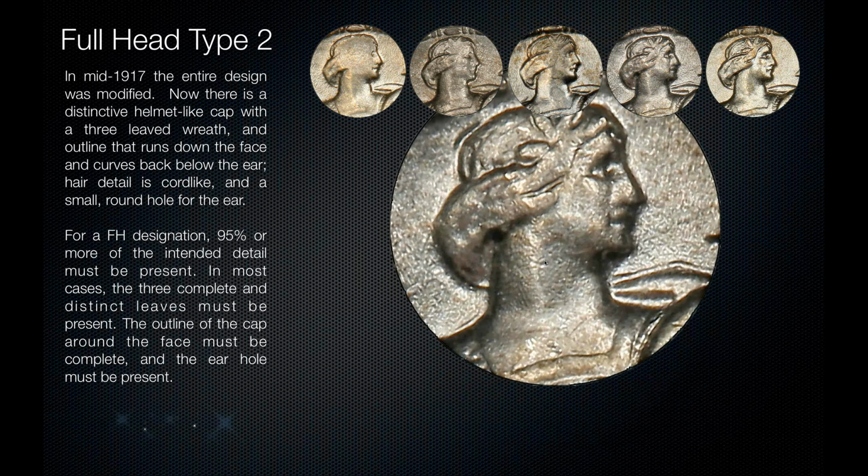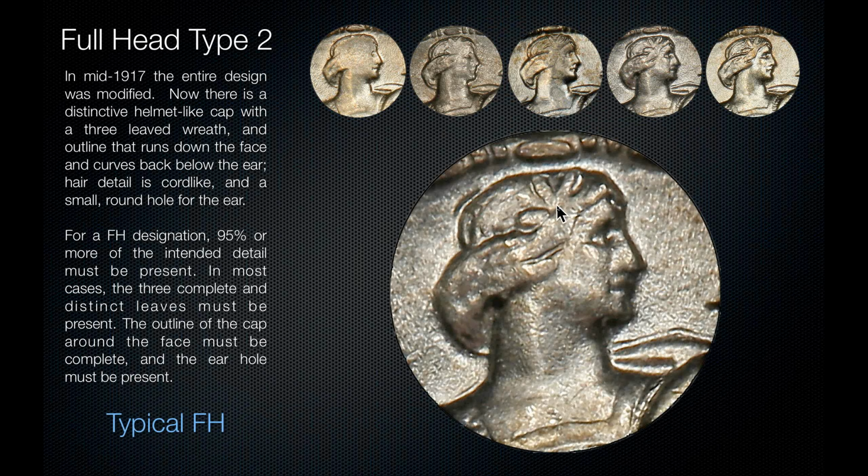A more typical full head standing Liberty quarter, you can see the leaves are easier to see here, and you see there's some sharpness to this division, and you have the ear section here. So this is what you most often see if a coin is just routinely called a full head quarter. This is about what you'd see.